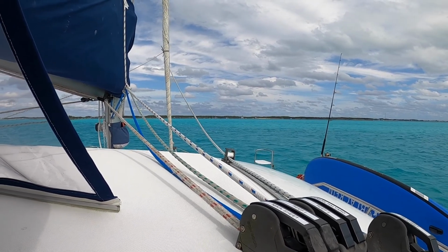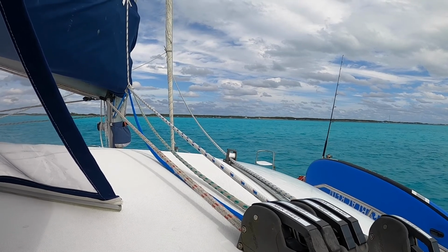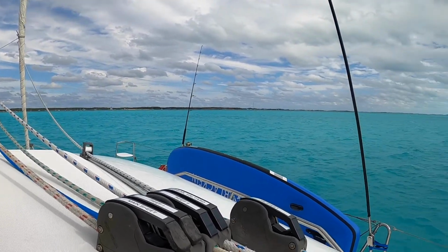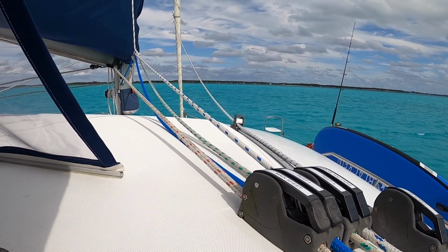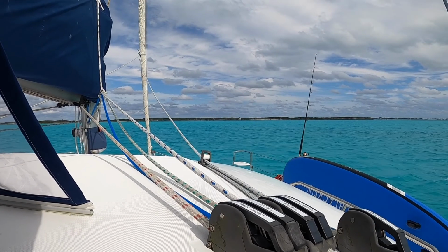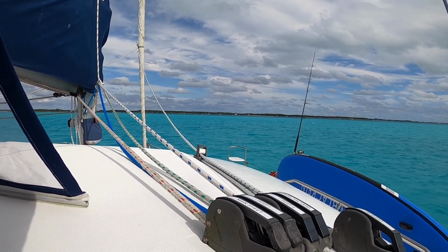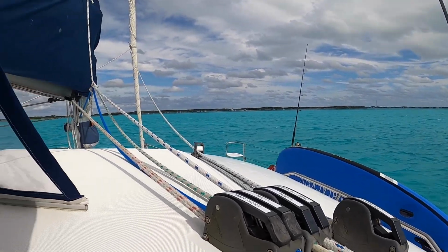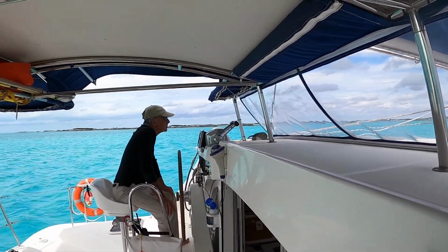My heart's a little nerve-wracking. This is big majors, but it gets a little deeper closer to shore. We're going to take a right and go towards the cell tower, and that's Staniel. We're going to try to anchor at Thunderball and do that at the Thunderball Grotto. Captain Dave's at the helm.